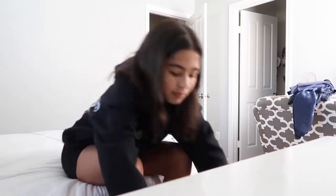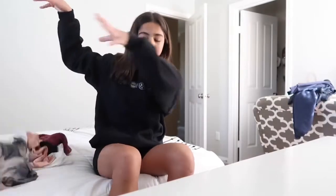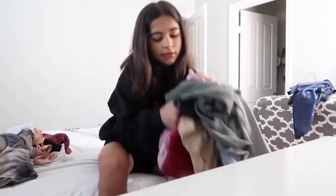Okay, so I think I'm going to start doing the long sleeve drawer where I have all of my long sleeves. I'm technically just gonna dump all of my long sleeves on my bed and then go through them and organize them. I did not show you guys this, but I bought a big old black trash bag. Put all of the clothes from the closet in that bag, and it's almost filled.